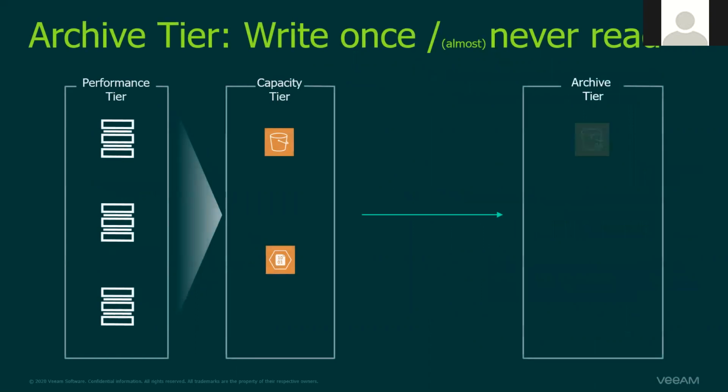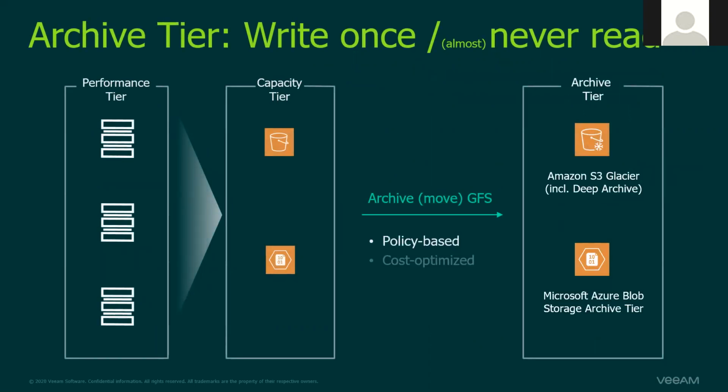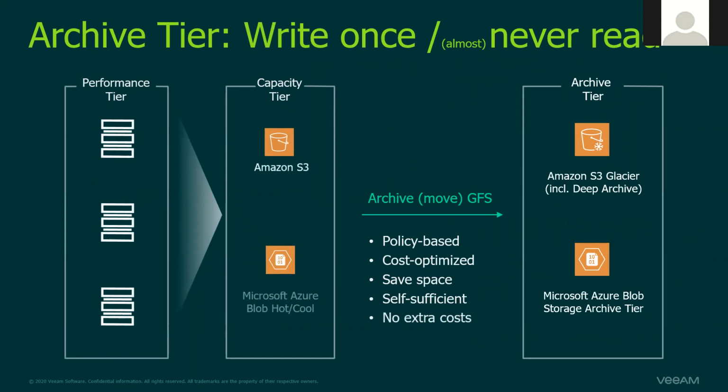Let me just build out this slide real quick. So if you're kind of used to how our first iteration of capacity tier worked, it's very, very similar. Basically, what you would do is configure your policy of, hey, I want my data to live on each tier for X amount of time. And then on the back end, Veeam will archive that data out to the archive tier for you. And remember that Amazon S3 is also available to be made immutable. So again, really simple, easy to use, set it and forget it.